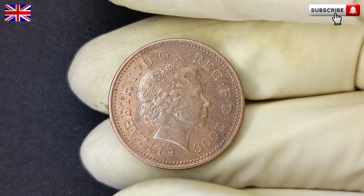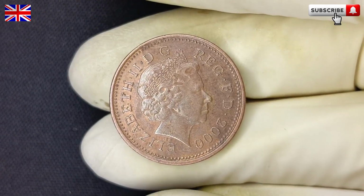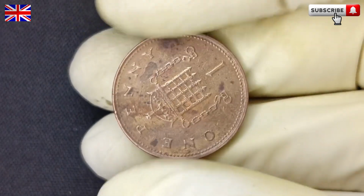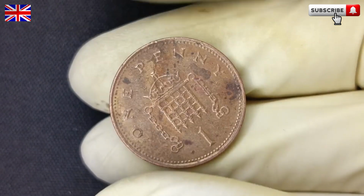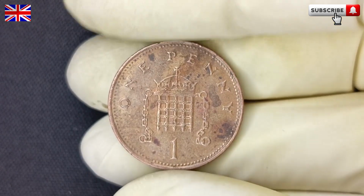Then came the most mysterious aspect of all, the rarity. Among billions of coins minted that year, only a few of these variant pennies seemed to exist. Some collectors claimed to have found them in circulation. Others believed they were pulled before ever reaching the public.